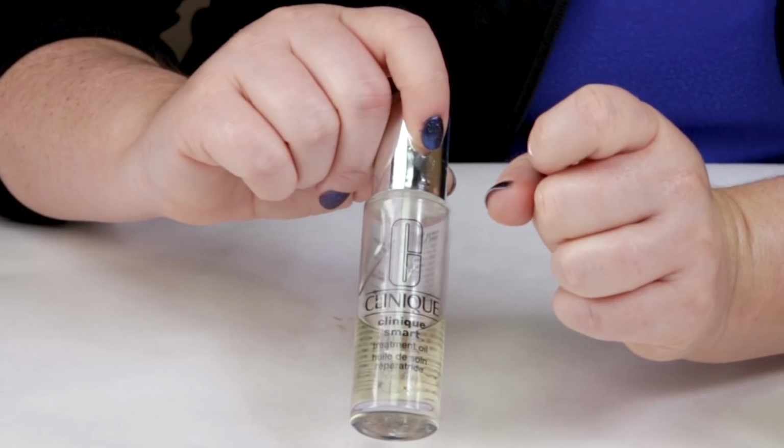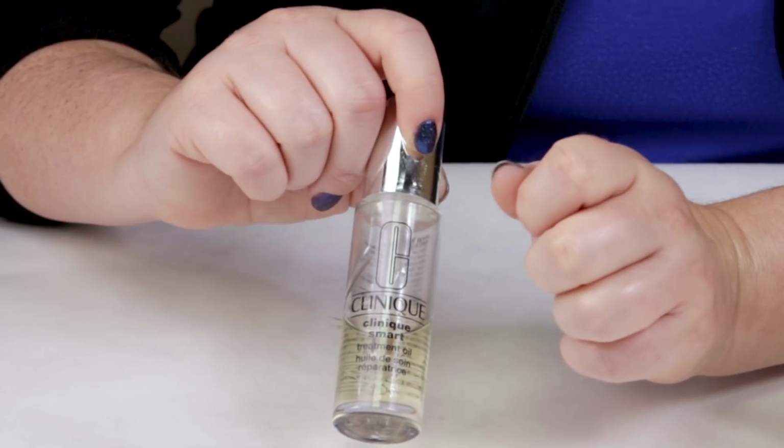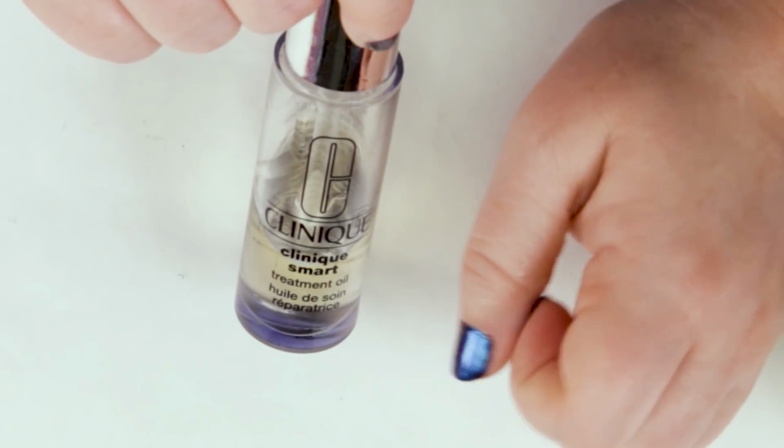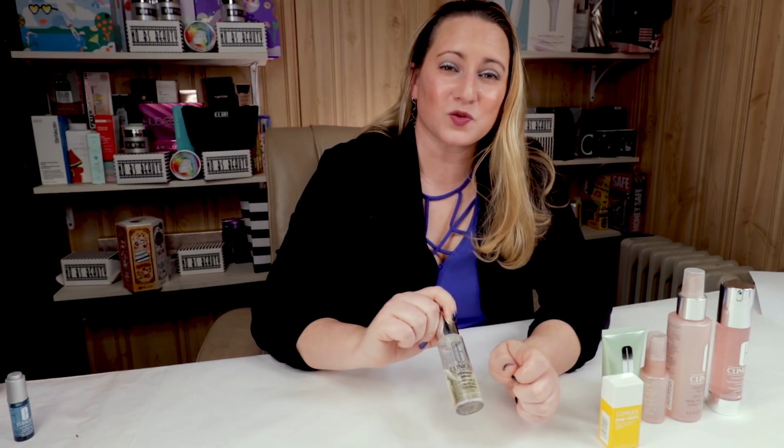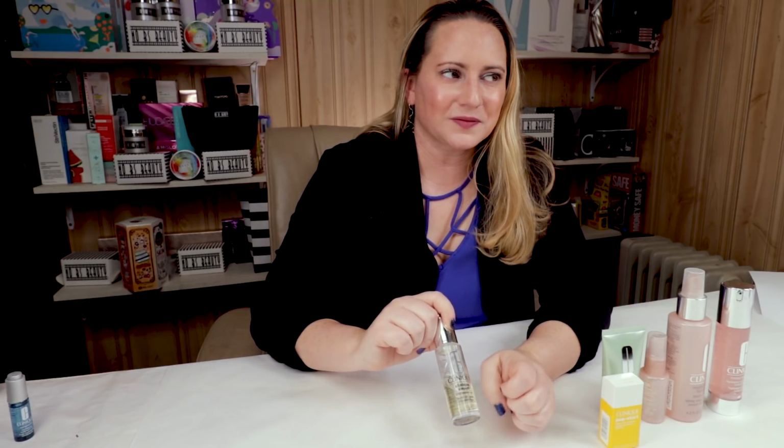The very first time I used this, the next morning, I honestly, my skin looked so much better. It looks so much more hydrated. The fine lines are a little bit less noticeable. So this one is a really good one. And probably in my entire life, one of the first skincare products that really did wow me. And it takes a lot to wow me. But this was one of the first ones that really did impress me.